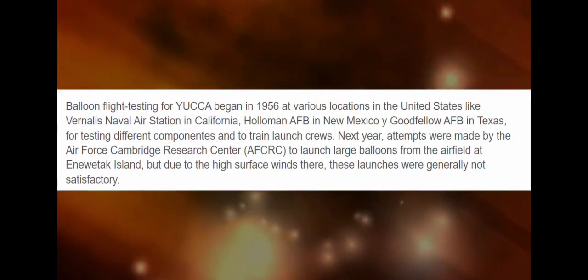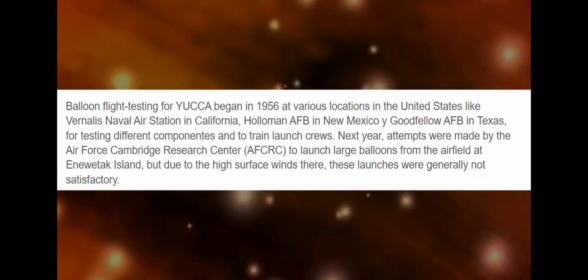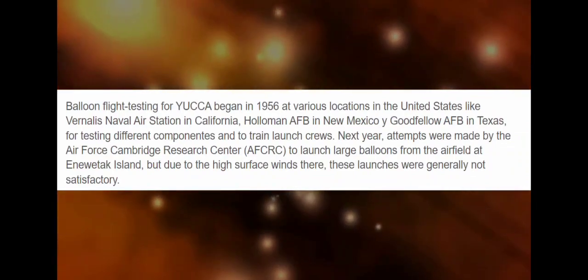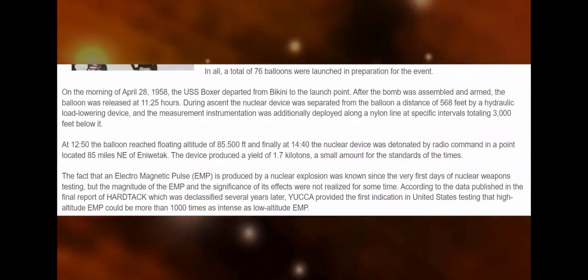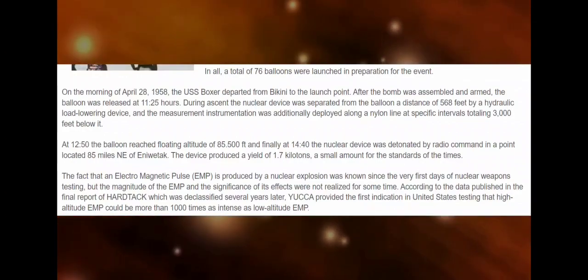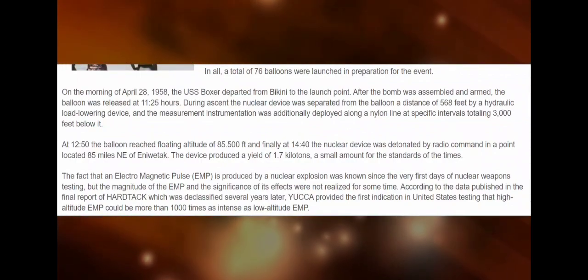Balloon flight testing for Yucca began in 1956 at various locations in the United States, like Vernalis Naval Air Station in California, Holloman Air Force Base in New Mexico, and Goodfellow Air Force Base in Texas. In all, a total of 76 balloons were launched in preparation for the event. And on the morning of April 28, 1958, the USS Boxer departed from Bikini to the launch point. After the bomb was assembled and armed, the balloon was released at 11:25.